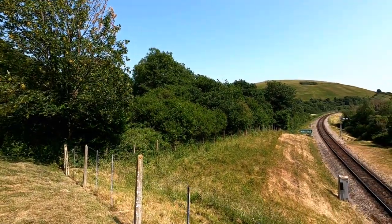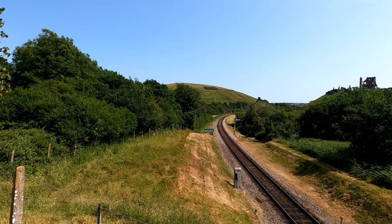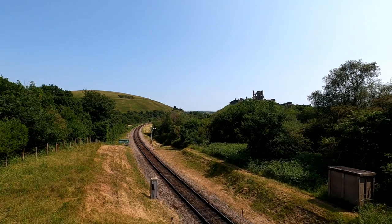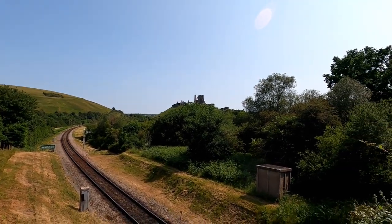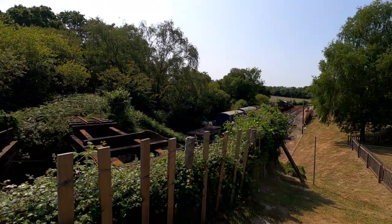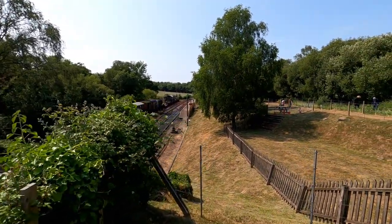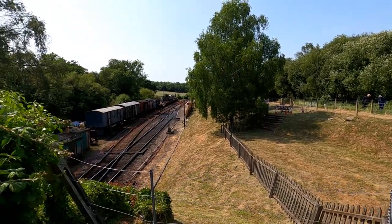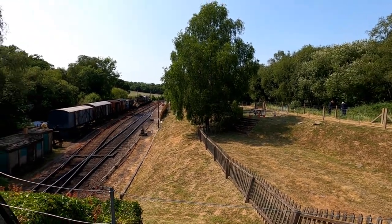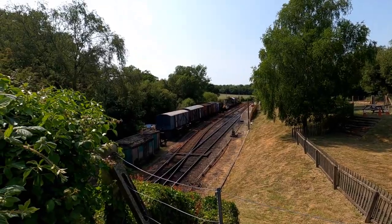So there we are guys, we've arrived at Northern Station. So we've sort of walked parallel to that railway line. There's Corfe Castle up there. We spent a couple of hours up there guys. And this is Northern Station. Hopefully the mining museum's open. If not, that'll be something for yet another day.